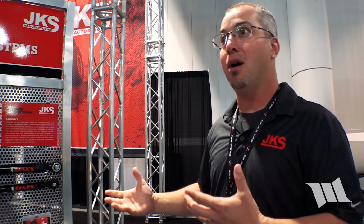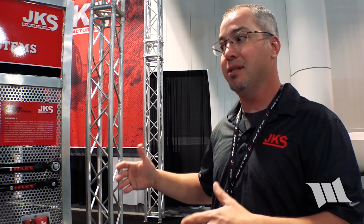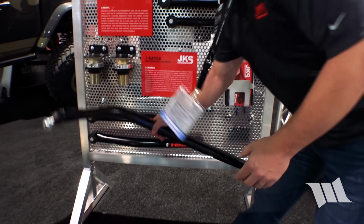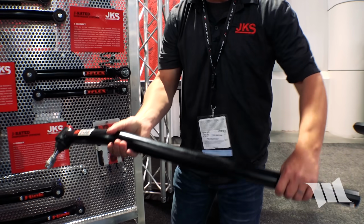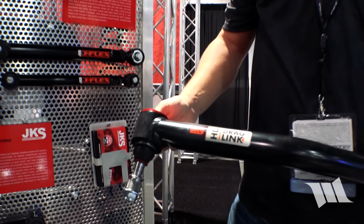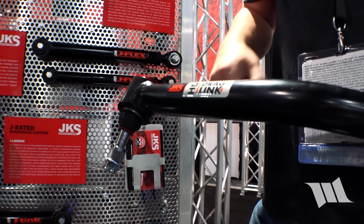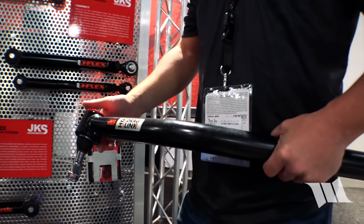So when you've got your rig all loaded down with your water and everything else, it's still sitting level, still has all that wheel travel. And now with the JL and the JT, we've decided to get into the steering game a little bit. I've got one of our new heavy-duty drag links here. This is a no-drill design, replaceable ball joint with the correct taper, heavy DOM construction as well.